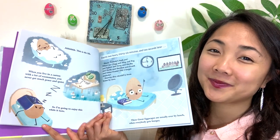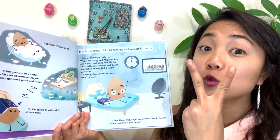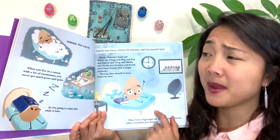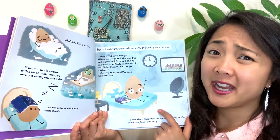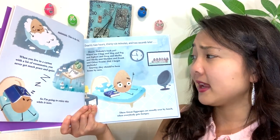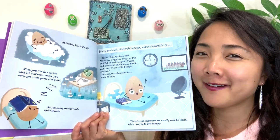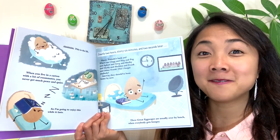And what is he doing here? Taking a nap. But exactly 2 hours, 36 minutes, and 2 seconds later, says Shell, wait, nobody's back yet? Where are Clegg and Meg and Peg and Egbert and Greg and Shelby and Shelly and Sheldon and Frank and other Frank? Did I forget anybody? So remember, they have all those names of the eggs in their carton. Anyway, they should have been home by now. So it sounds like usually the eggs aren't gone for this long. And my friends, why are they gone? What are they waiting for? They're waiting for Shell to come find them.